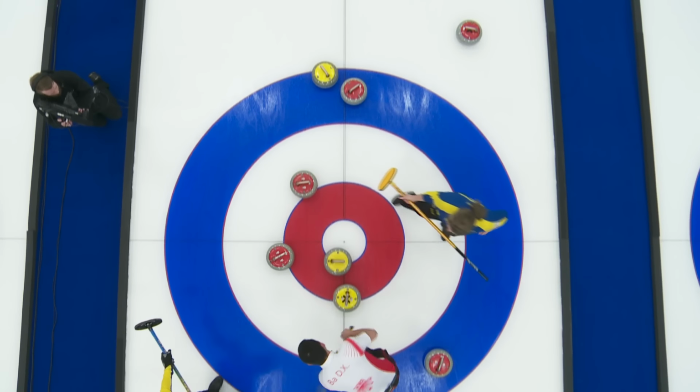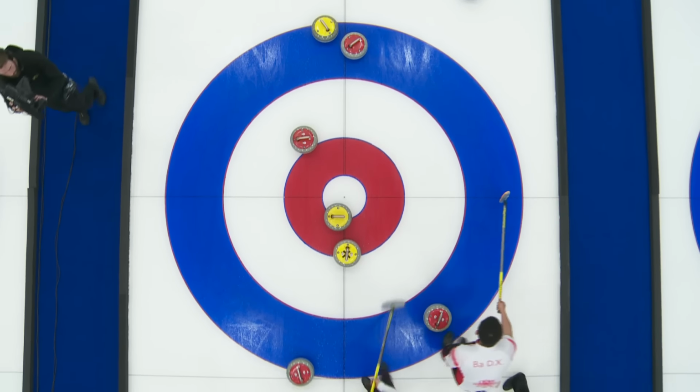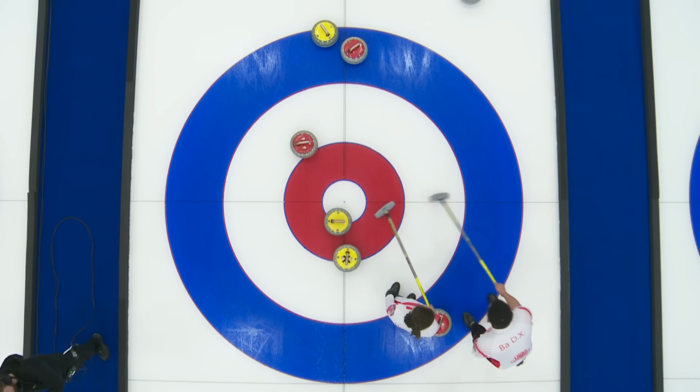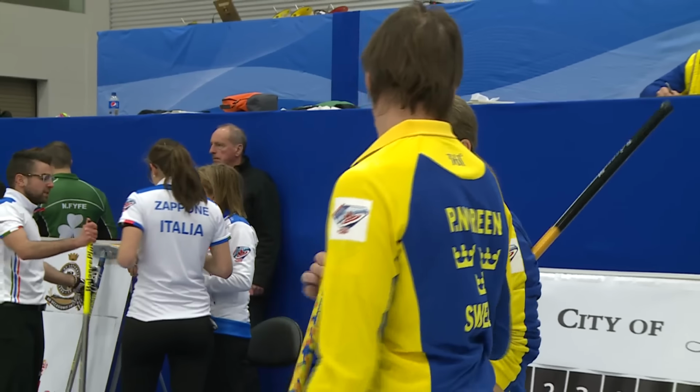Oh, we're not going to catch anything there. So China lying 2. It will be a free draw to the forfeit to pick up 3 points.